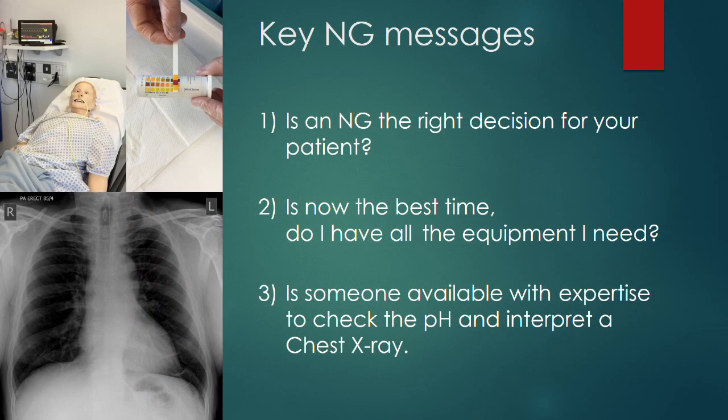The key messages are to ask, is this the right decision for your patient? Is now the best time to be inserting an NG tube? And is someone available with the expertise to check the pH and interpret a chest X-ray successfully?